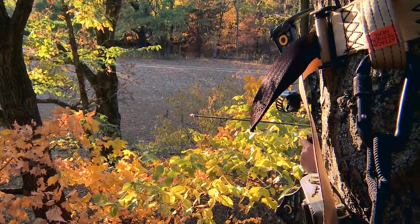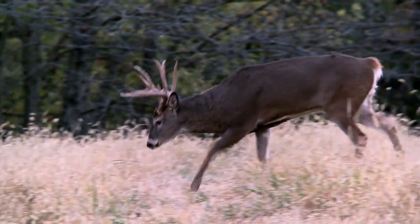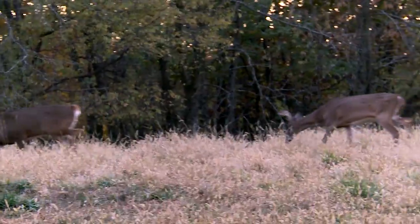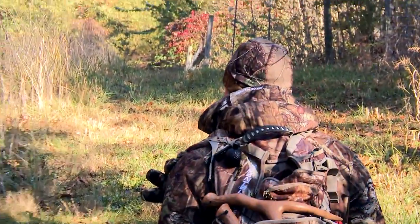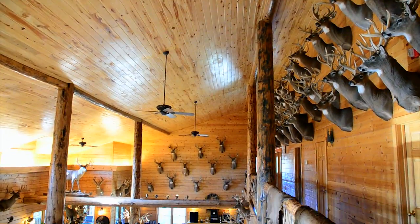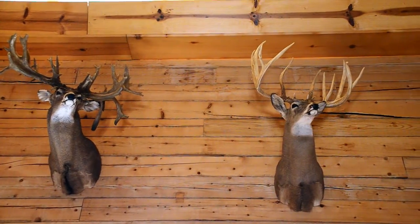Another option is the archery adventure hunt. This newer package is designed for the serious archery hunter that wants a real opportunity at world-class bucks with better odds than free-range hunts can provide, but without a guide leading the way. And of course, there are the preserve hunts. For the trophy hunter looking to put their name at the top of the record book while enjoying the authentic hunting experience that can only be found at Timberghost.